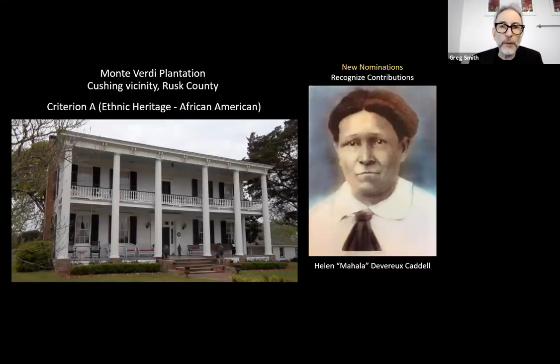We come up with some program strategies that apply to all of our nominations. A few years ago, we did a nomination for the Monteverde Plantation in East Texas. And through the course of doing that, one of our staff did a lot of research and came up with great documentation about all the enslaved peoples that lived there and worked there, that literally built this place.